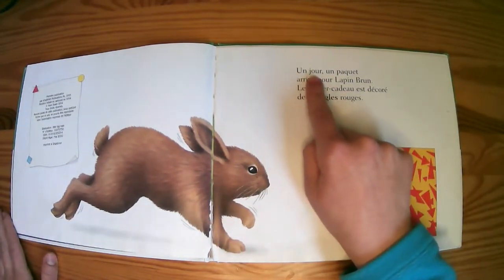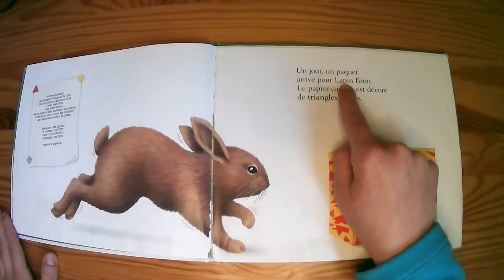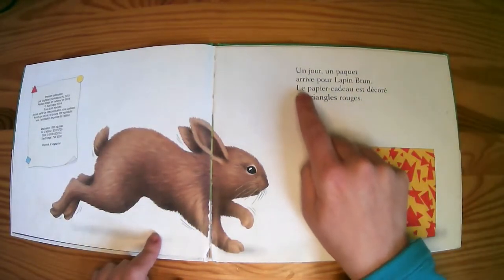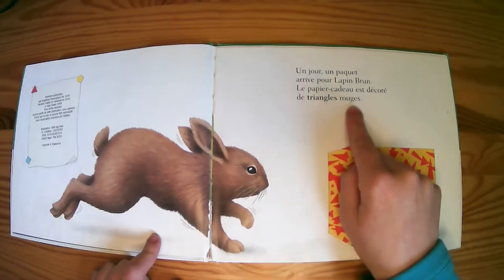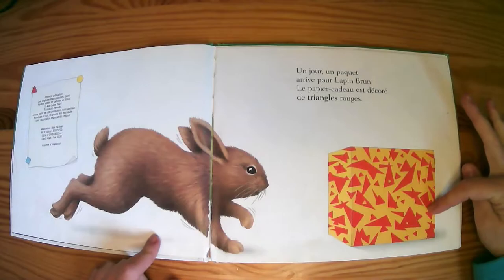Un jour, un paquet arrive pour Lapin Brun. One day, a package arrives for Brown Rabbit. Le papier cadeau est décoré de triangles rouges. The wrapping paper is decorated with red triangles.